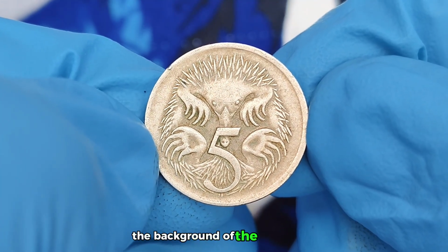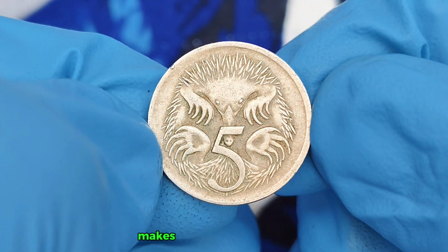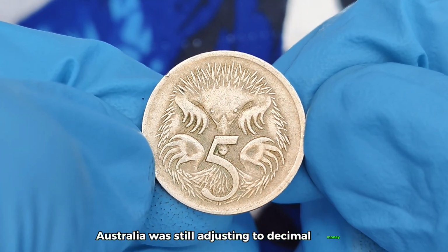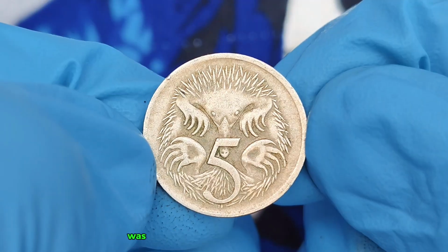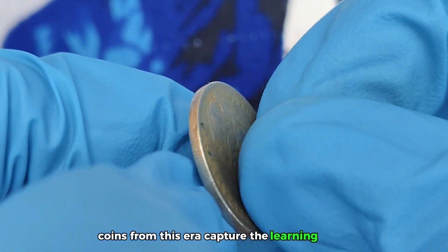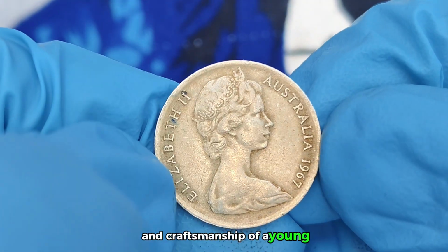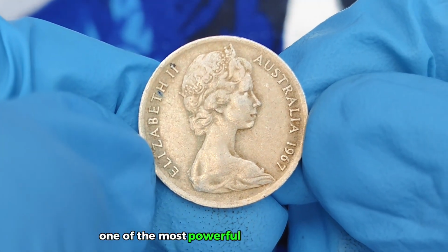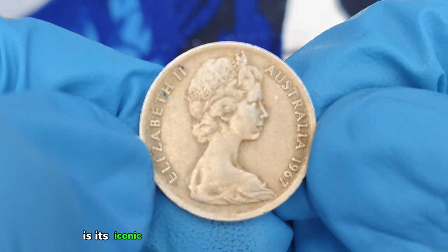The background of the 1967 issue makes it especially meaningful. Australia was still adjusting to decimal money, and the Royal Australian Mint was refining production techniques. Coins from this era capture the learning curve and craftsmanship of a young decimal system, which adds to their long-term appeal. One of the most powerful aspects of this coin is its iconic design.